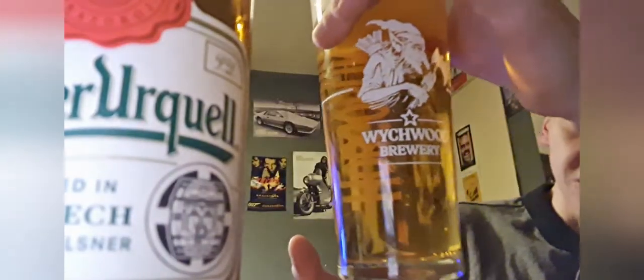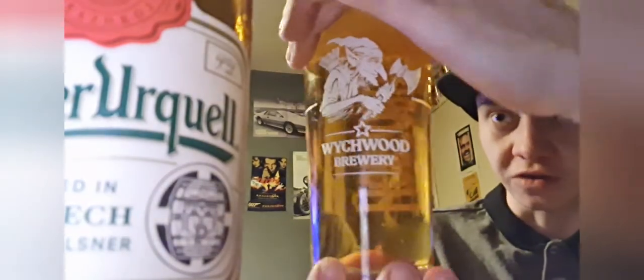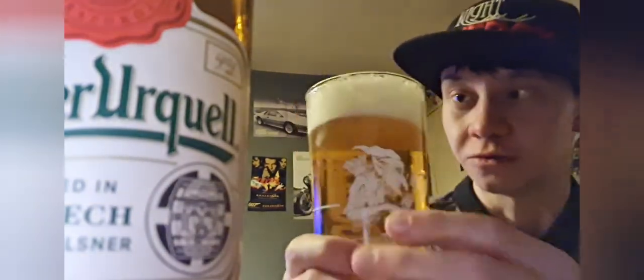I think that's the best place to put it there. So, pretty see-through appearance, pretty clear, golden, well-carbonated beer. Light fluffy head.